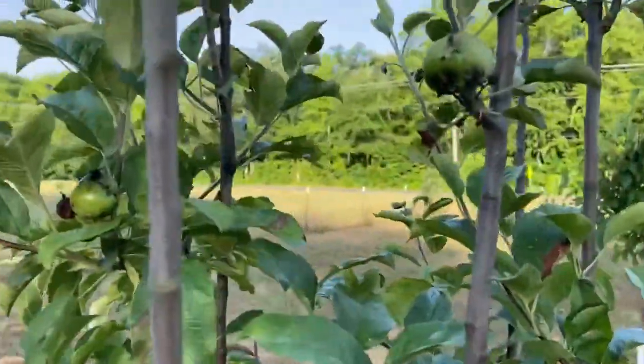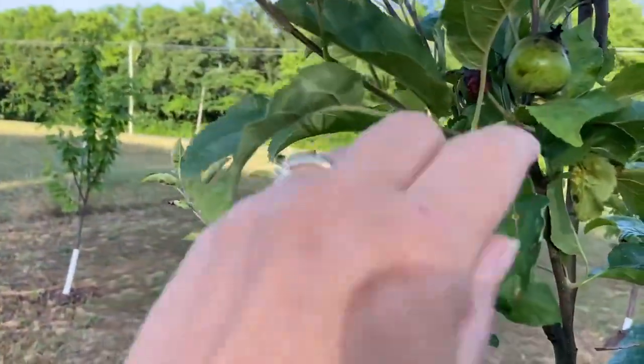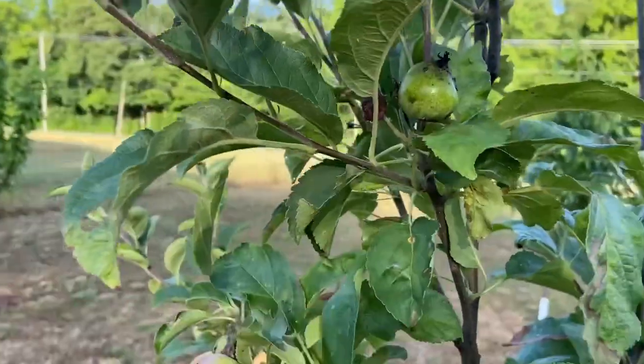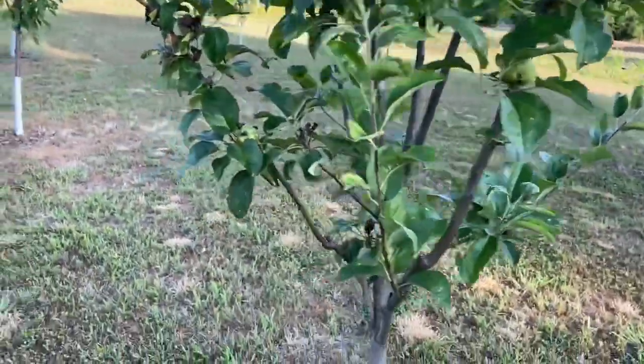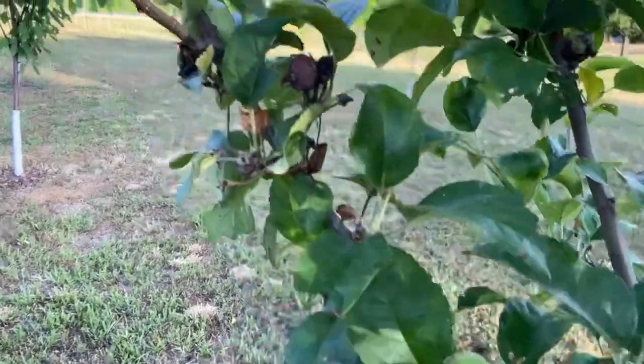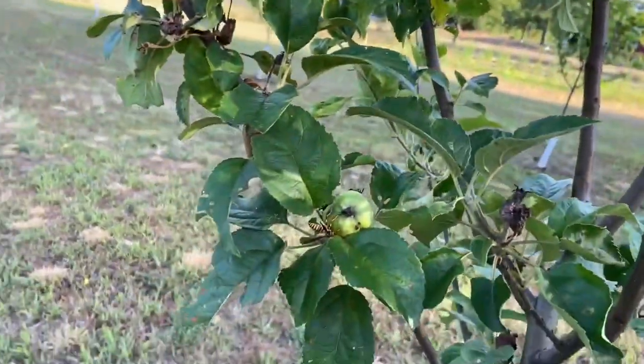You can see this is a piping apple, I believe, and we got a few little apples on here. I don't know what all this brown stuff is, but there's quite a few on here. So this one's doing good. We did have a few die off, you see right there, but there's still quite a bit of apples all over the tree.